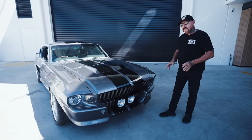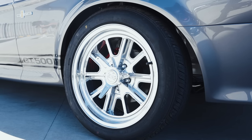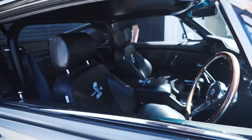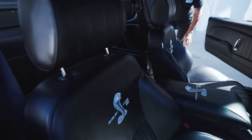Two-pack polyurethane's been used, and then the paint's gone over it. Brand new Shelby wheels, and the interior is something else as well. It's a Shelby GT500 interior. Have a look at it. Right down to the gauges, all the gauges are brand new.